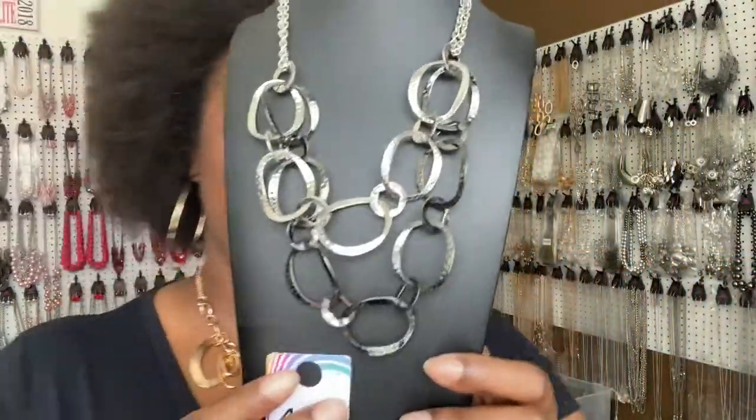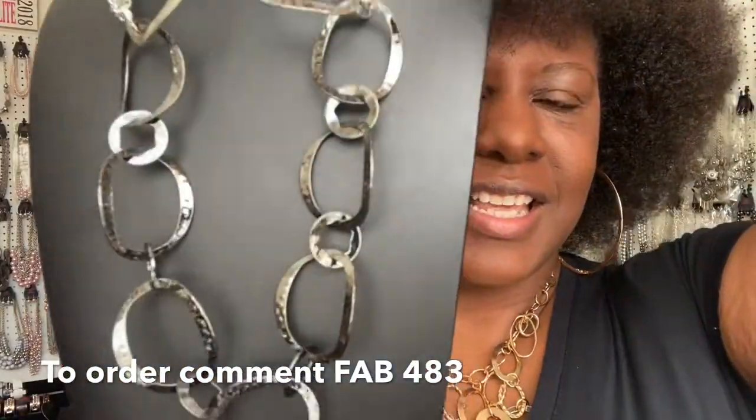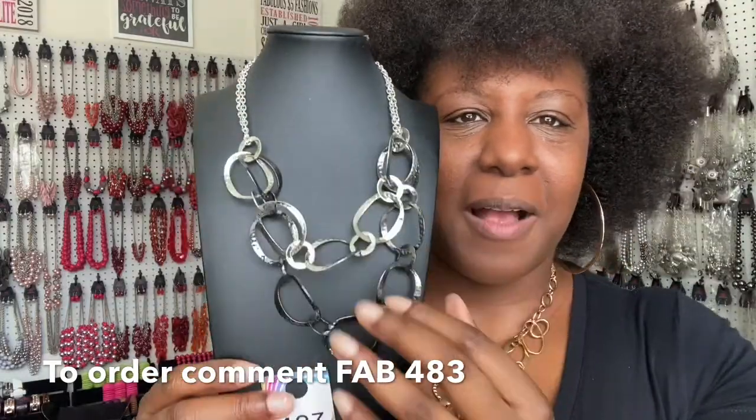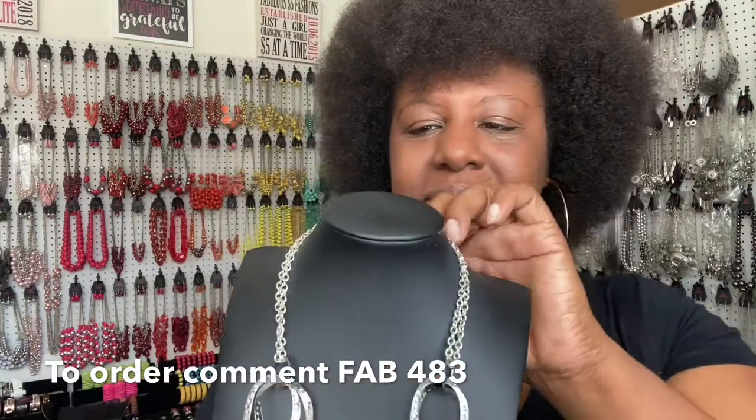This is item number 483. This is silver and gunmetal together. You see the gunmetal base and the second strand of silver on top. And they look so good together. They blend really, really well.